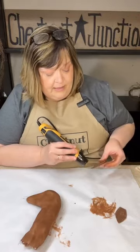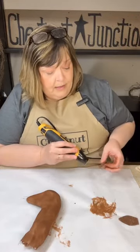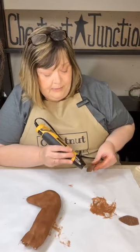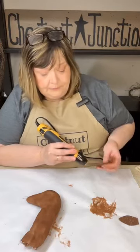If you're just joining us, we are working on a reindeer poke. Right now I'm drying his ears. They are felt and I painted them brown. And then this is the reindeer portion, which I painted brown.